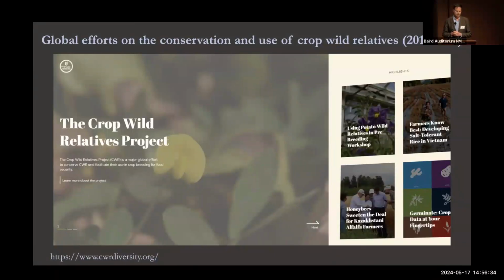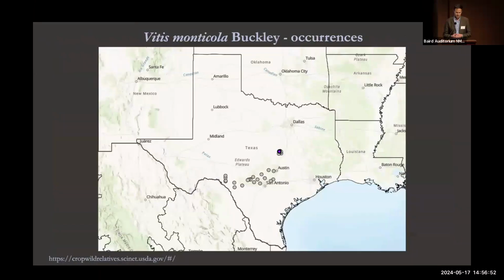That was to really try to understand who these wild relatives are around the world and how well they're conserved in seed banks, in agricultural research seed banks, and also in botanic gardens, and then start to breed with them to make our agriculture more resilient to climate change. I was part of that research and I'm very glad to be part and did my PhD through that. And what my part was: where are these species and how well conserved are they?